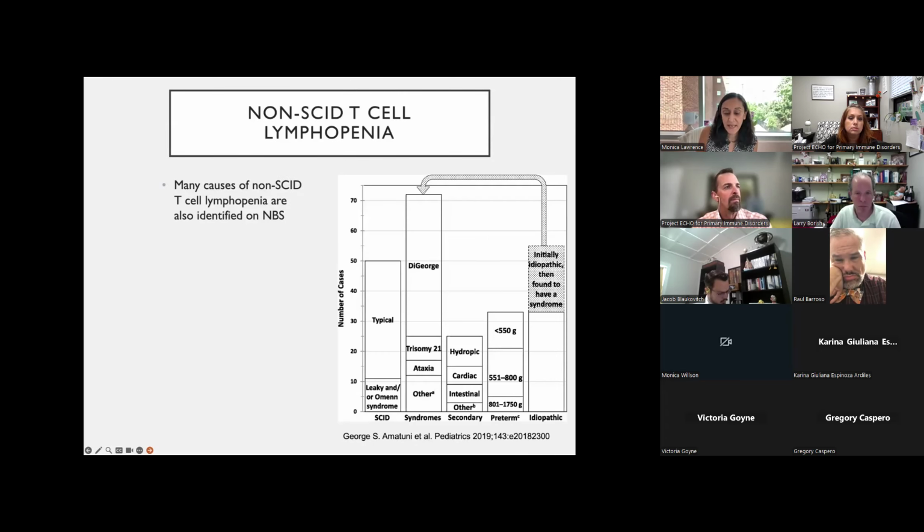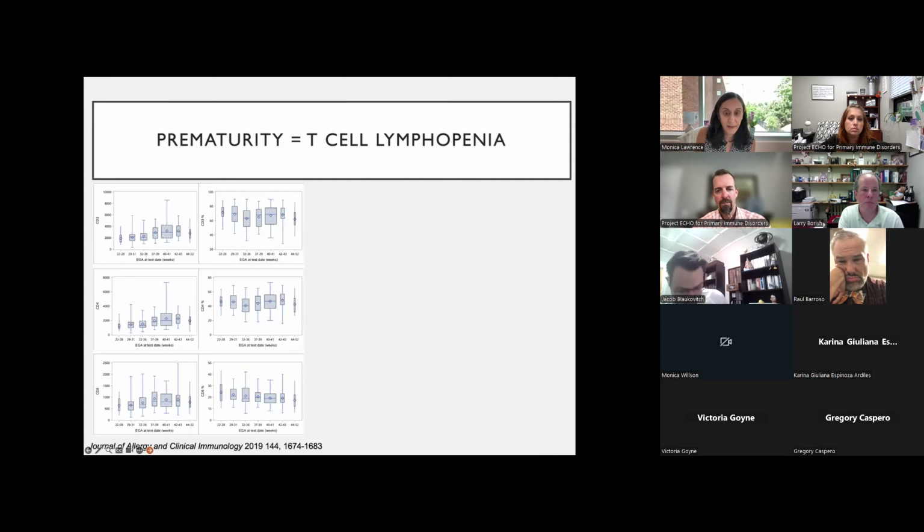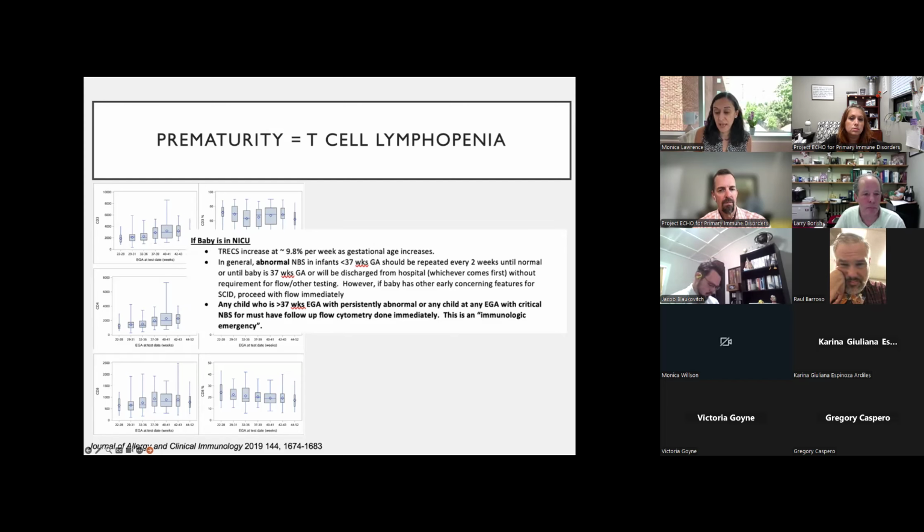All right. What else can cause abnormal newborn screens? Almost everything, mostly syndromic conditions like trisomy 21 or 22q11 deletion. The one I want to raise your attention to, though, is preterm infants. Almost all preterm infants will end up with an abnormal newborn screen, depending on how preterm or how low birth weight they are. I won't go through all this data, but this is a really nice study that looked at T cells based on gestational age. And as you can see, they increase with time. So it's not surprising that the more preterm you are, the lower your cell counts. So for me at UVA, when I hear a NICU baby has an abnormal newborn screen, I just tell them to repeat it until they get closer to full term, unless that result is critical, in which case I act on it now.